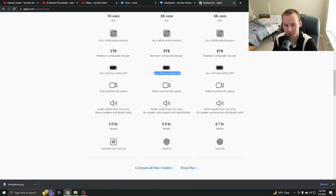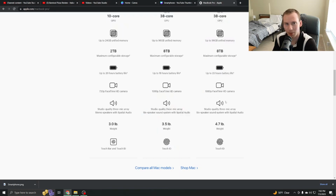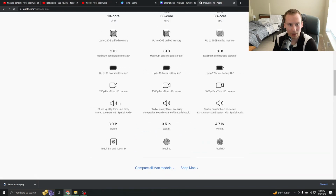Bad FaceTime camera on this one. Better on here, although it's still a laptop webcam. It's still not going to be that great. Only a 3... Oh, not mic. Do they have anything? Oh, they do. Stereo speakers with spatial audio. I'm sure it sounds decent.